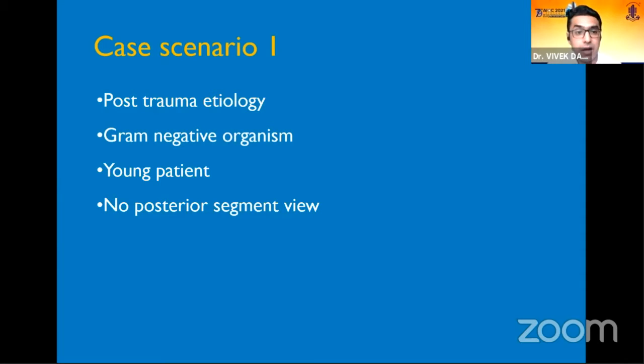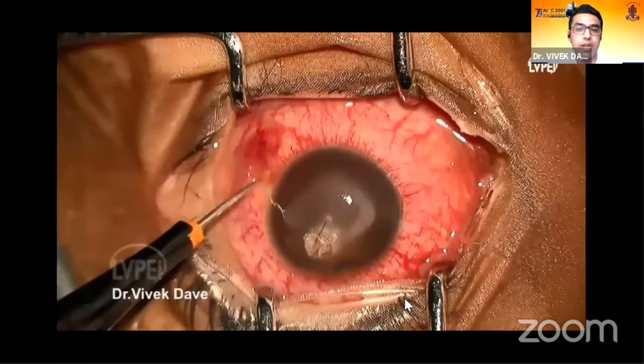A relatively young patient, a 9-year-old. So if you do a graft, high chances of graft rejection, and no posterior segment view up front. So you don't really know what the retina is like. So a classical case where an approach with endoscopy will help you.